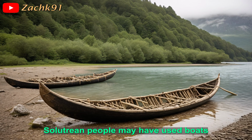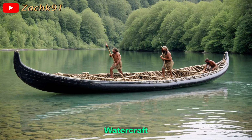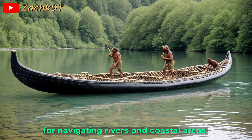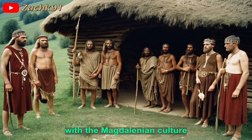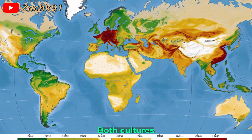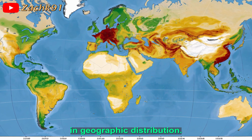Solutrean people may have used boats or rafts for transportation and fishing. Watercraft would have been useful for navigating rivers and coastal areas. The Solutrean period coincided with the Magdalenian culture in some areas. Both cultures existed during the same general timeframe, with some overlap in geographic distribution.